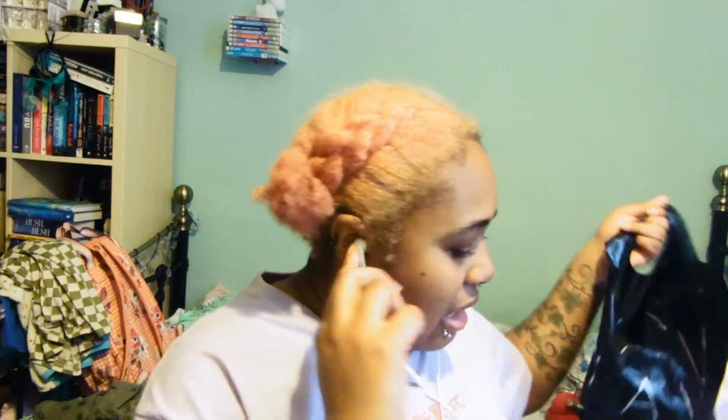I also got some stuff from Avon recently that has arrived, so I'll show you those. I think only one of them is makeup related. But I picked up some more bubble bath because I was running out. We've got the cranberry and orange, massive bubble bath.